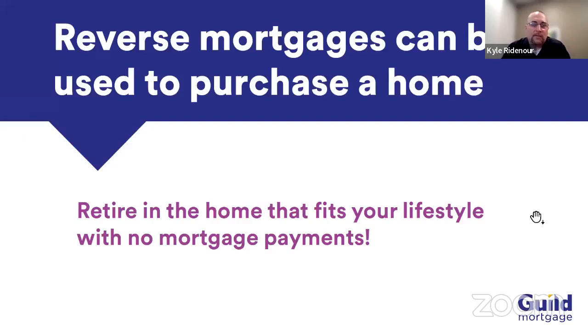Reverse mortgages can even be used to purchase a home. What we talked about previously was the refinance version, where you convert the equity you have in your home. This is for somebody who wants to move into a new property and do the reverse mortgage on it. You can actually buy your new property for your retirement years.